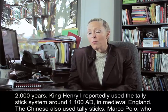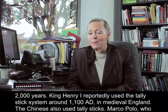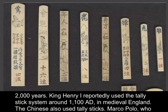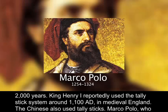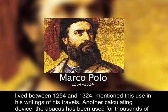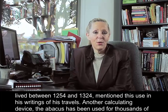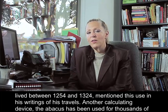King Henry I reportedly used the tally stick system around 1100 AD in medieval England. The Chinese also used tally sticks. Marco Polo, who lived between 1254 and 1324, mentioned this use in his writings of his travels.